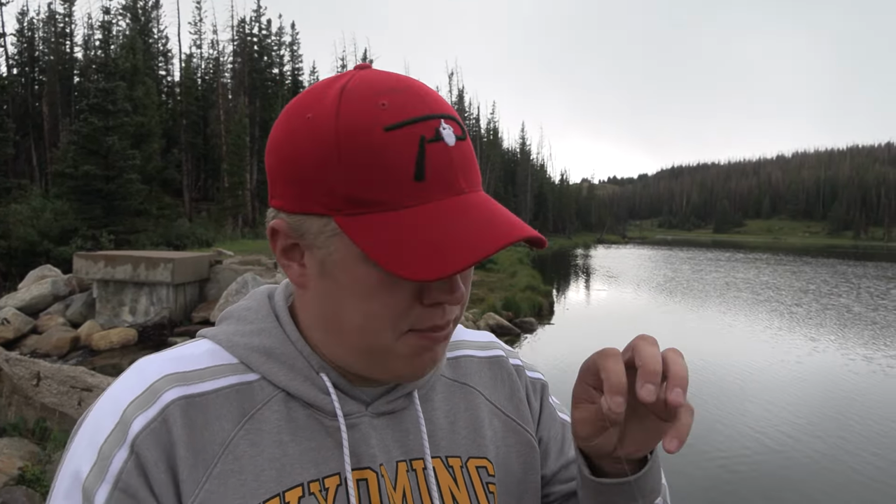That's a nice one. That's the best cutthroat of the day so far, too. Oh my gosh, dude. Wow, look at this. Every cast, folks. Snuckle. Through the storm. Still getting them. Nice cutthroat. This one has good colors. Really cool colors, dude.